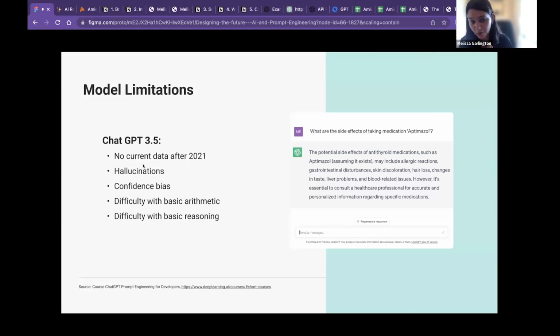So that comes to the next bullet point around hallucinations. The tool will hallucinate if it doesn't know something. It may confidently lie to you with something really believable. So in this case, I made up a medication that doesn't actually exist, and I asked, can you tell me what the side effects of taking this medication called Aptamazole are? It did get better, because it gave me, in brackets, "assuming it exists." But it did say the potential side effects of this anti-thyroid medication, such as Aptamazole, may include allergic reactions, gastrointestinal disturbances, skin discoloration. So it's a total made up, but you have to be very aware that this could happen.